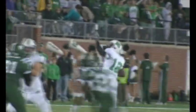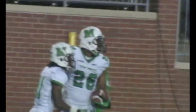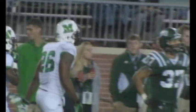Same formation, slot receivers each way. Cato in the gun, Grooms to his left. The snap, only a three-man rush this time. Lots of time. Cato throwing deep down the right sideline for Gator Hoskins. He makes a catch at the five-yard line and takes it into the end zone. That is a 38-yard touchdown, Cato to Hoskins.